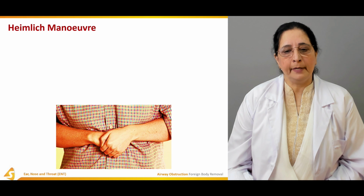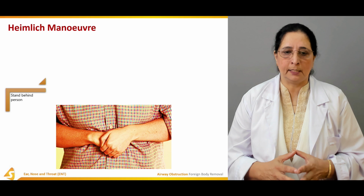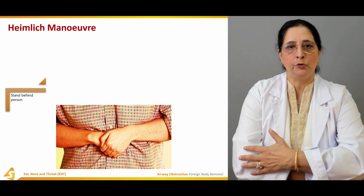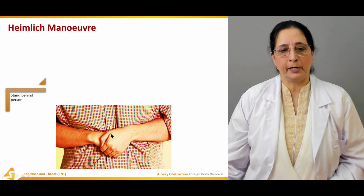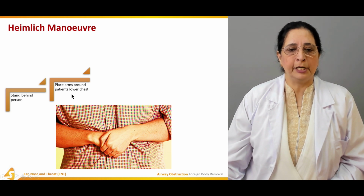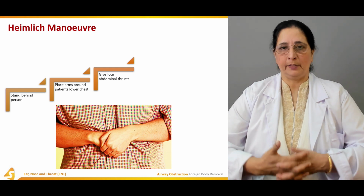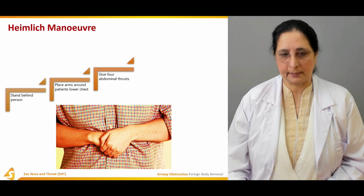Then the Heimlich maneuver is: stand behind the person who has the foreign body. Always stand behind the person and put the two arms around the abdomen, in the upper part of the abdomen like this, and then place the arm around the patient's lower chest. Give 4 abdominal thrusts. With the fist usually like this, give 4 quick abdominal thrusts.